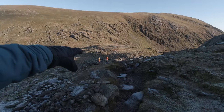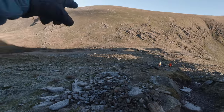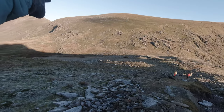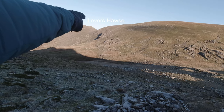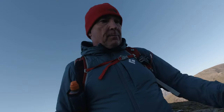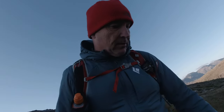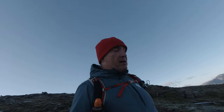just nearly down to the col, and then it's up there. I want to go left. Oh, there's a left path, so I'm going to go into that col there, and I think it's in that dip. I'm going to go down to Levers Water, but I've done this quite quickly coming down here, but approaching the summit and the top, I was there for quite a while, so yeah, I don't know what the time is, but I'll get up there and find out.